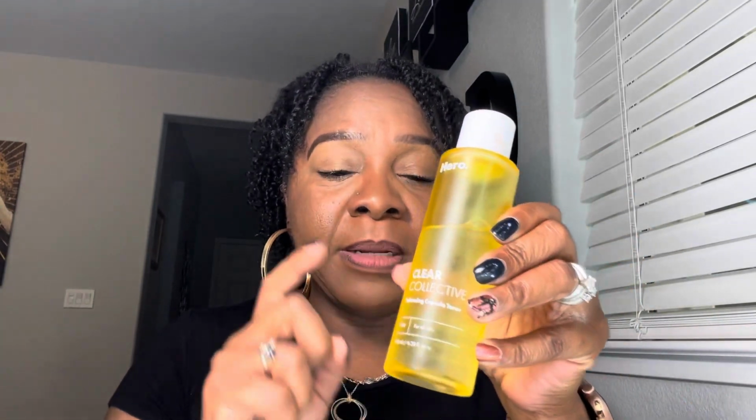And so this helps smooth out my pores and balance the oil in my skin. I have a lot of oil in my skin, as I mentioned, so that's what this helps. I really, really love this stuff. I've been using it for a little while now. I don't know if you can see that, it's got little beads in there, but I really like that.